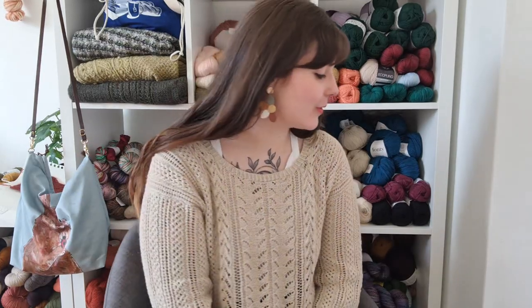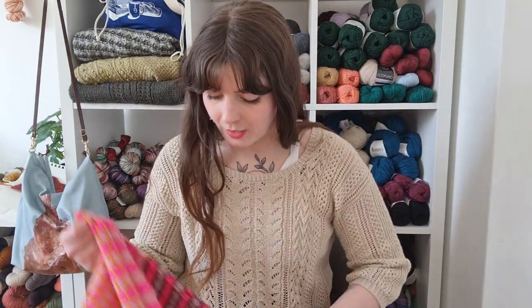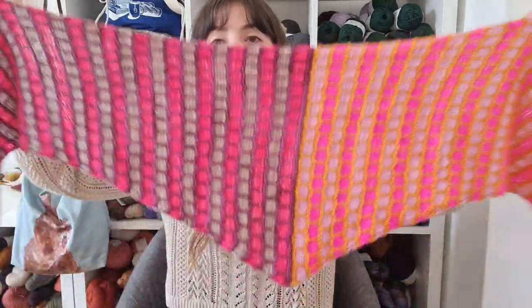I have a new design to show you, which is a shawl, but it's actually 3 shawls really, and it is the Boudoir shawl. So I'm going to start with the one that is kind of hard on the eyes, so put your sunglasses on, and voila.